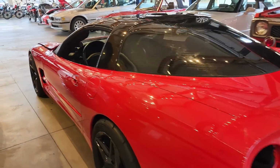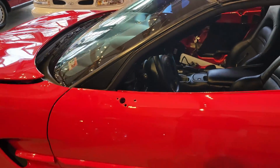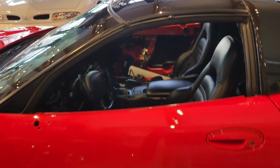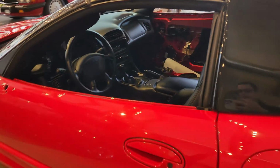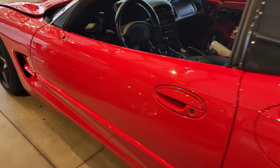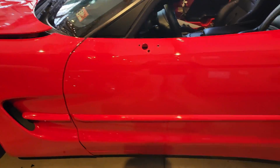The Corvette is getting really close to being completed. It's another day here, and we can see the door cards have been removed. You can see the mirrors there have been removed. They're carefully just placed there. And check it out, the protection film has been applied to this door.